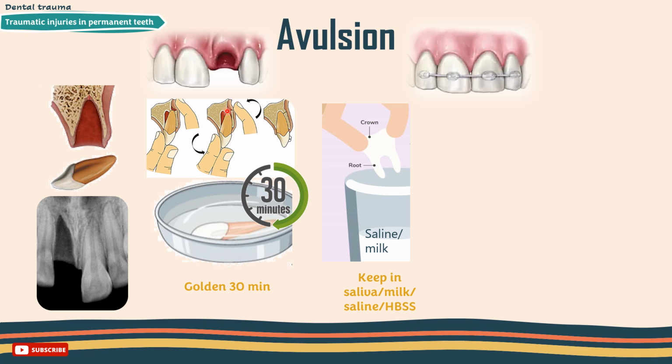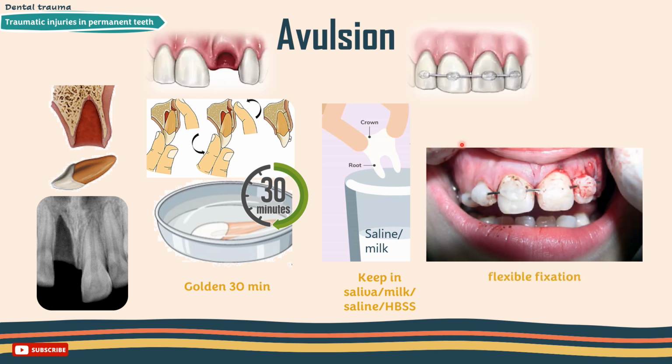Fixation using a flexible splint for 7 to 10 days is recommended, up to a maximum of 2 weeks, as prolonged splinting may promote ankylosis. Fix the splint to the avulsed tooth and adjacent teeth after etching the enamel surface, and use temporary filling material, as it is less traumatic to remove later on than composite. For teeth that have been avulsed and the extraoral dry time is greater than 60 minutes, the recommendation is a flexible splint for up to 4 weeks.